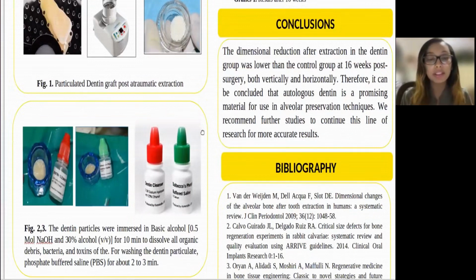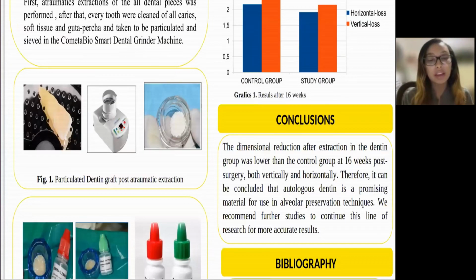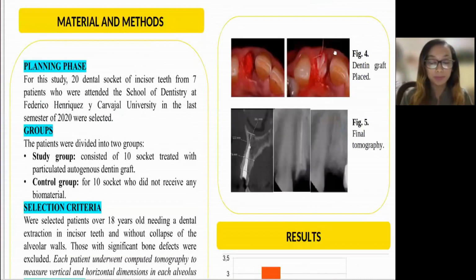Finally, the particulated dentin was placed inside each alveolus, followed by the placement of a membrane and suturing of the wound. 16 weeks later, the tomographic results were obtained.